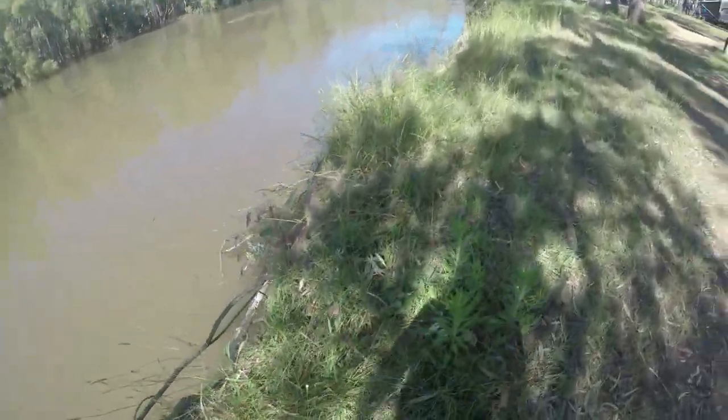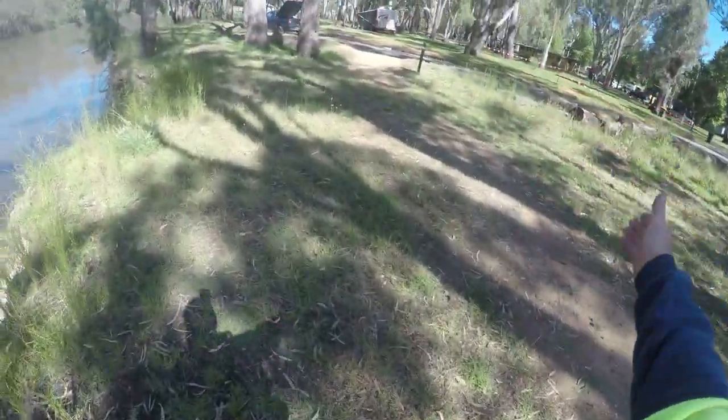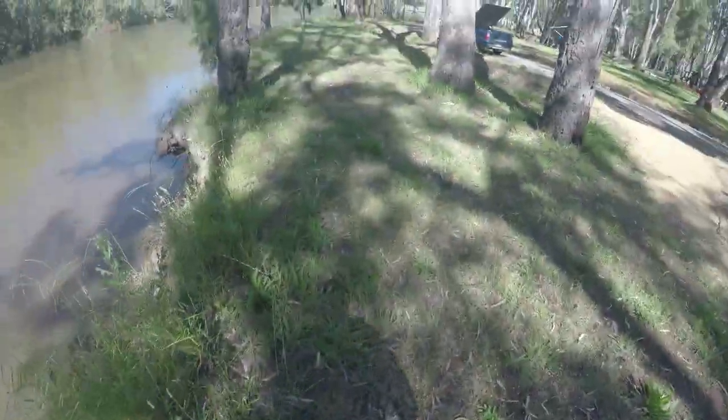it's a nice area here. It's almost like a bushwalk right on the park here, especially when you've got the river up here. The town beach, she's pretty much flooded down there. Take us down and have a look at that.